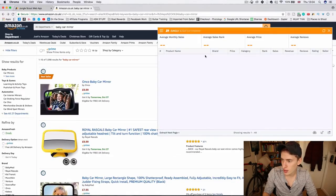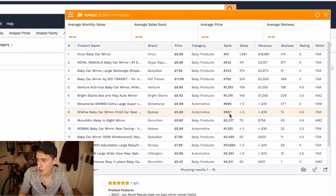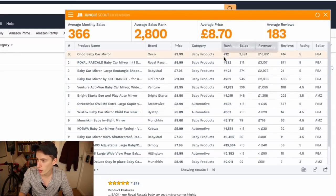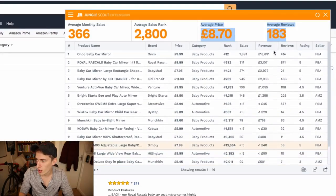And what you can see is this product has pretty good BSRs. You can see 12, okay, so the average is 2,800, which is over 1,000. However, if you go into it, you can see 12, under 1,000, under 1,000, under 1,000, under 1,000, under 1,000. So there are quite a few under 1,000. However, the reviews are 414, 871, 486, 228, 557. The average price is also really bad. And the average monthly sales is just under 400.